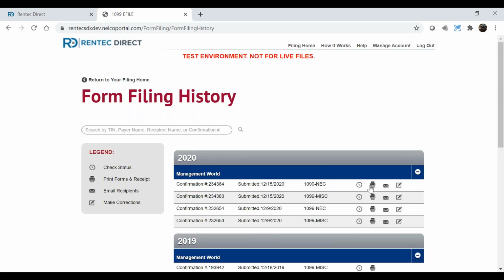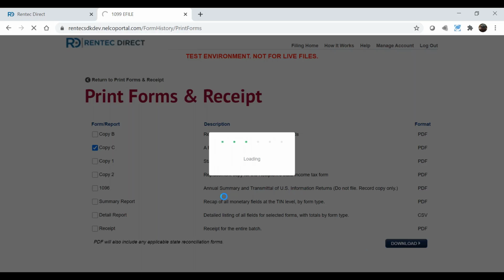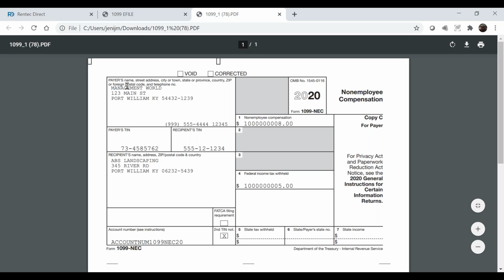A couple other fun things you can do at Form Filing History. If you want a PDF copy of these forms, or if you need to print another form, go ahead and click on this little printer icon. By the way, again, I do recommend saving a PDF copy. So if you want a payer copy, that's you, go ahead and click on Copy C and download, and it will provide a PDF of that 1099 that you can then save somewhere. If you want to print it and put a paper copy somewhere, you can do that as well. But this is going to give you a PDF that you can save and keep for your records. There it is.